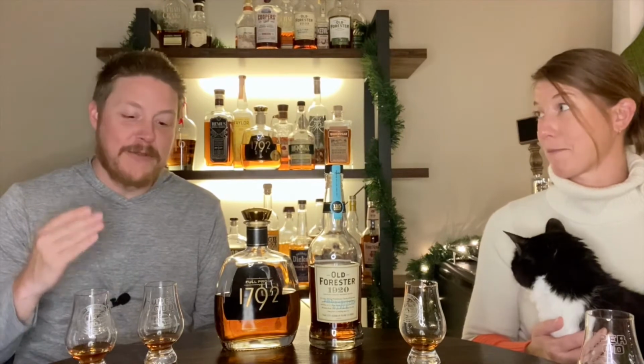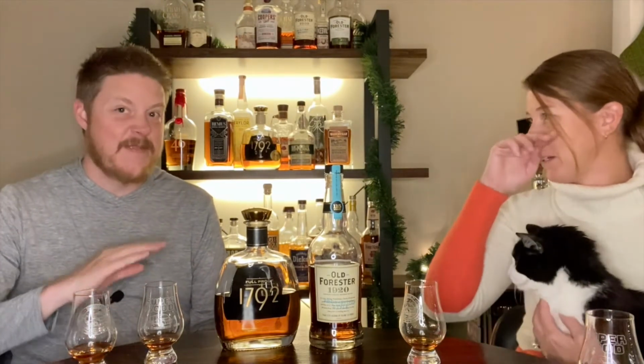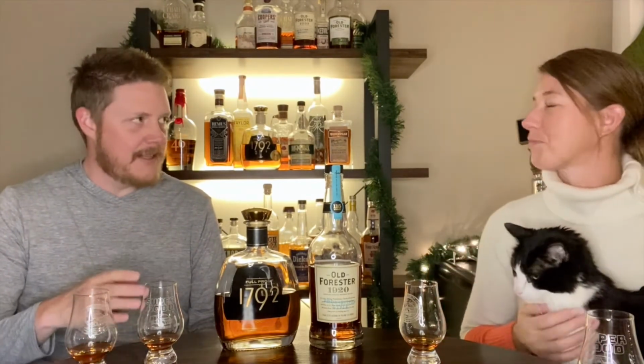Like the cherry cough syrup? Yeah, but which is pretty amazing. But with vanilla, chocolate, and oak, this is fantastic. A little bit of that walnut is still hanging around. Ooh. That is super good. Appropriate that it's in the super good glass because I did good when I poured those.